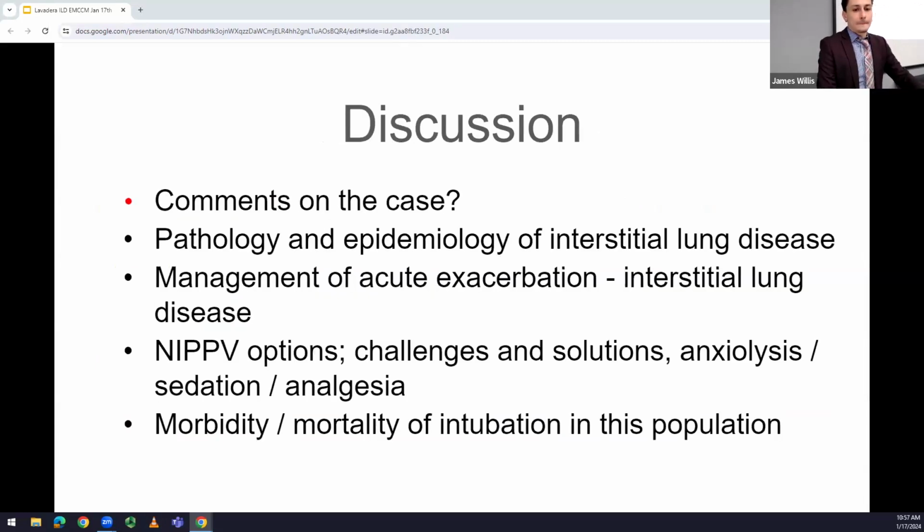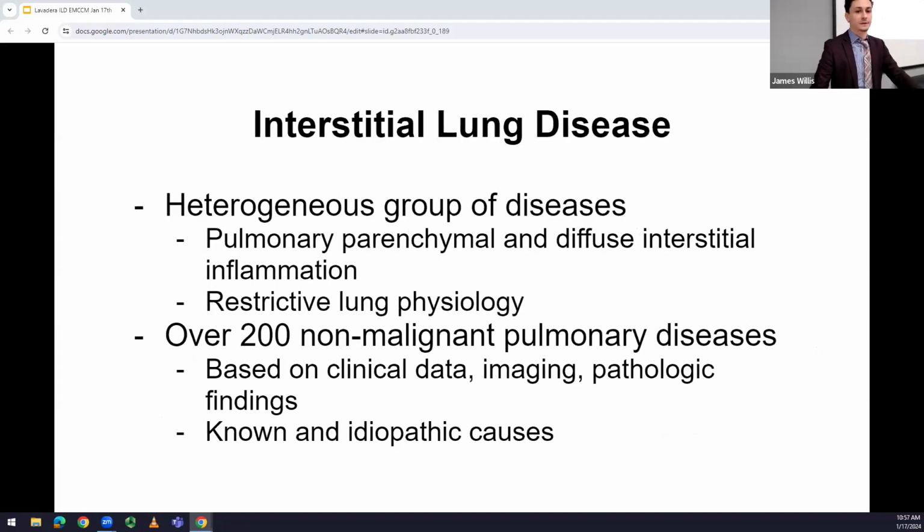So, what we'll do is go over the pathology and epidemiology of interstitial lung disease, the management of it, and then non-invasive mechanical options, challenges and solutions, as well as the morbidity and mortality associated with intubation in this population.